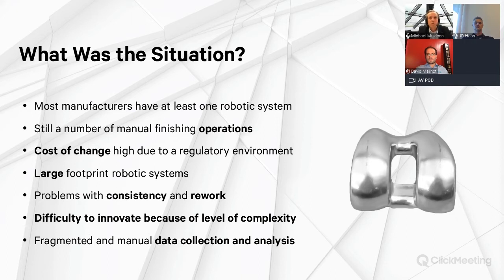When you go to innovate and do process improvements, data is an important element of that. With the current tools that they had in some of the belting and grinding operations, if you wanted to gather some data to understand the process, it was typically fragmented, or there was a lot of work just getting the data to understand what was happening.